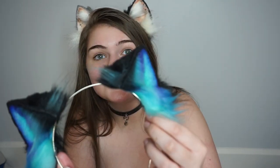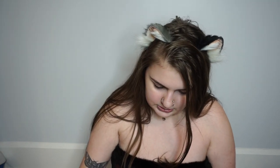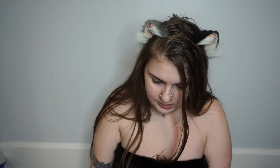So yeah, these are just little, what are they called? AB. This is the Aurora Borealis ears. At the time, this was so insanely innovative and the coloring was everything and people would fight over them. I do have a matching tail from, what is their shop called? Akami Creations. It's just a black tail with AB, a teal tip at the bottom with the same airbrushing. It's very gorgeous. These are from Cedar Fox Studio, Cedar Fox Shop. Don't think they make ears anymore either.